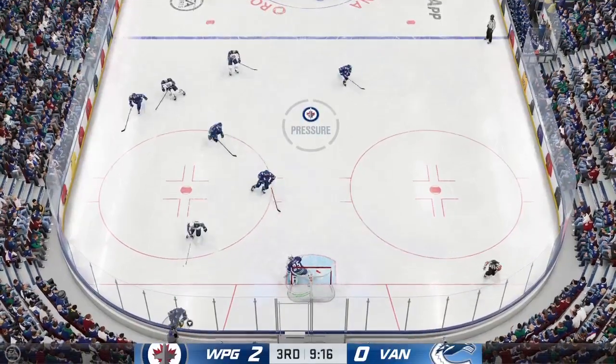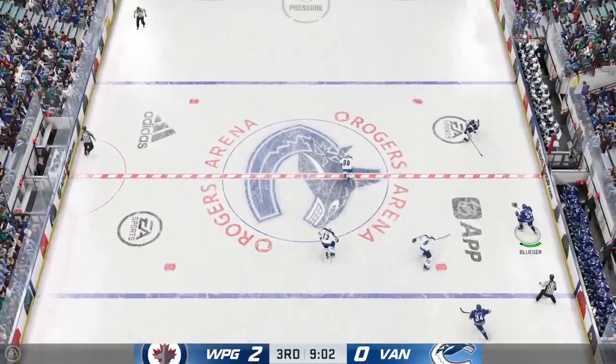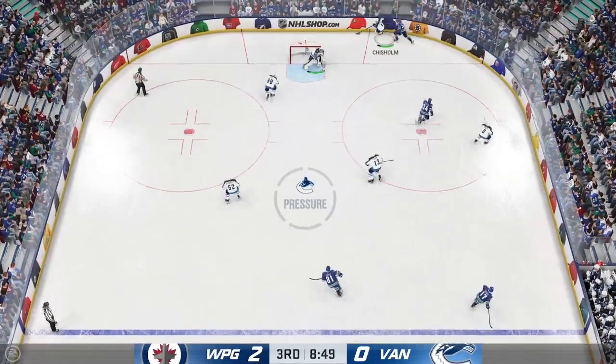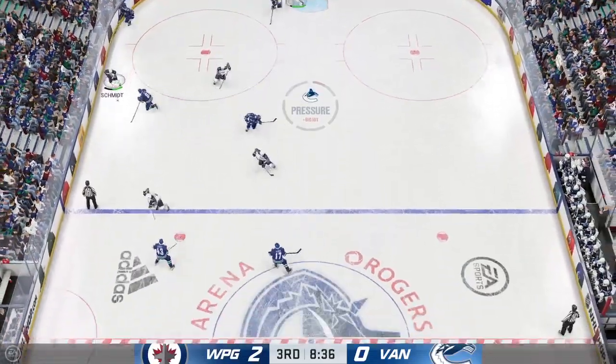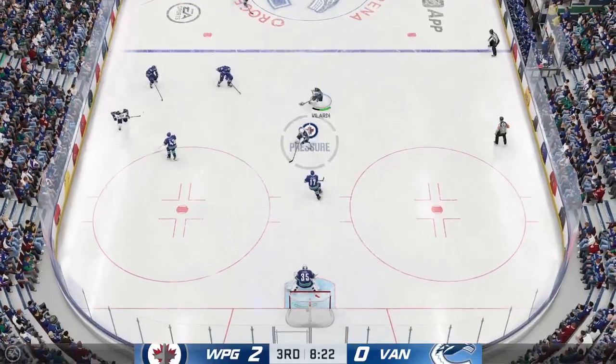Gets the puck in deep. The Canucks gain possession along the wall. Passes it to Blueger. Fires it into the offensive zone. Hard hit frees up the puck. From the right side, moves it up ahead.